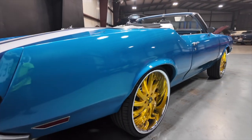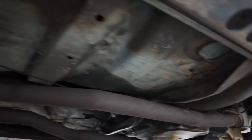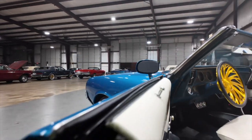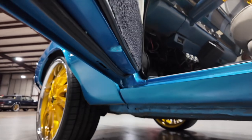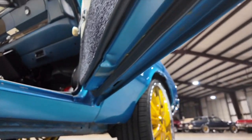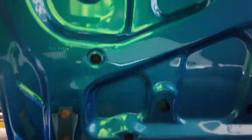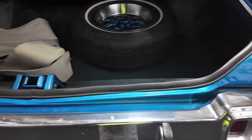As y'all can see, the paint is in excellent condition. Driver side frame and floor pans. Passenger side. Checking out the jambs in the lower doors. Deck lid nice and solid. Trunk nice and clean.